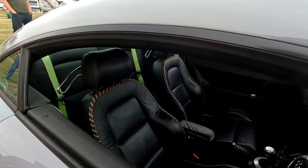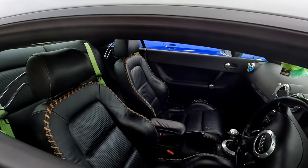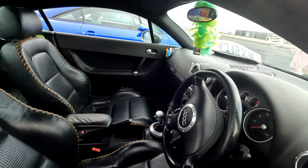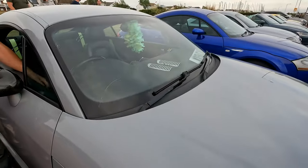Was that in the car when you got it, or have you had that fitted? Because I know you guys specialise in baseball stitch. I bought a car with that in, and kept it. I've never seen that. You've got the armrest as well. Fabulous. That is really unusual. Carbon fibre mirrors, carbon fibre covers.